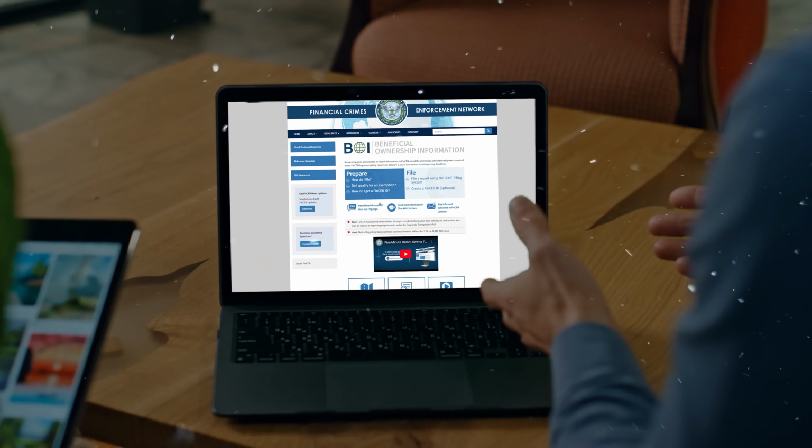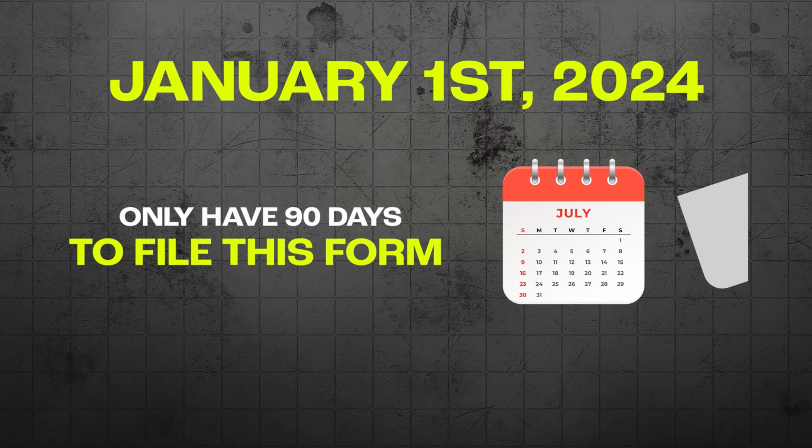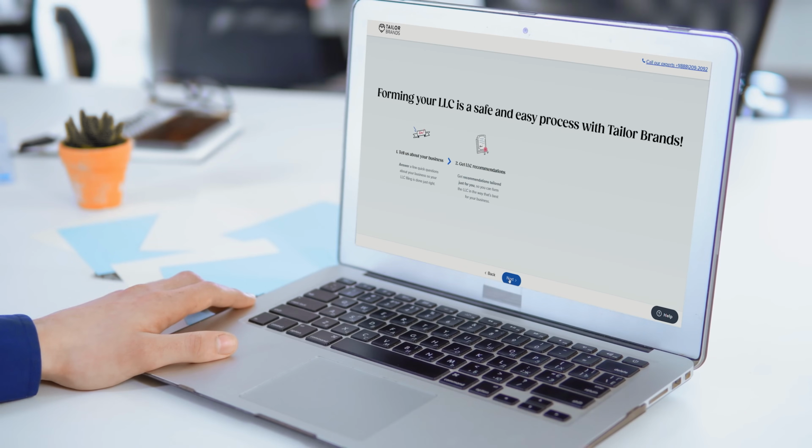So existing entities that were created before January 1st, 2024, will have until January 1st, 2025 to file this BOI form. But entities that were created after January 1st, 2024 will only have 90 days to file this form after the creation of your LLC. And another thing to note that's important is if any changes were to ever occur, you have 30 days to report those changes to the federal government. Now, we'll cover all of this in further detail later on in the video, so stick around for that.